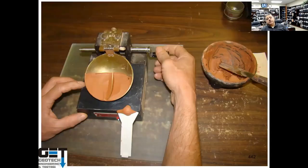Laboratory testing. You take the soil samples, and you want to know how much water you should add to it for it to behave liquid. So you take a soil sample, you add water to it in a cup like this, and you mix it all up. When it becomes liquid, you put it in here, you cut a groove through it, and as you do that, you turn this handle 20 to 30 times.